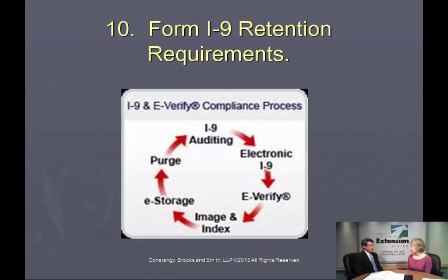I would tell you, as an employer, and our firm's an employer just like anybody else, you want to have backup. You want to probably have the paper I-9 forms in the one folder we were talking about, in a locked cabinet. I would also be scanning my I-9s in electronically to have a backup.